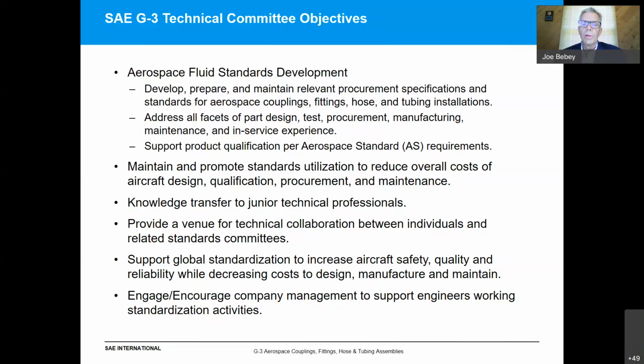Reduces procurement costs, makes it easier for our buyers to go out and buy things and not have to do as much work to get quotes and review quotes and things like that if they're standard parts and they're on a qualified products list. And also, just overall maintenance of the aircraft.